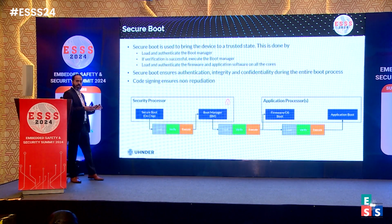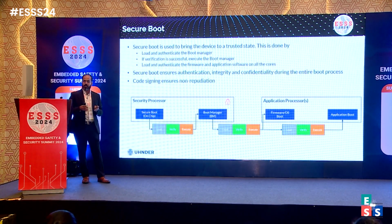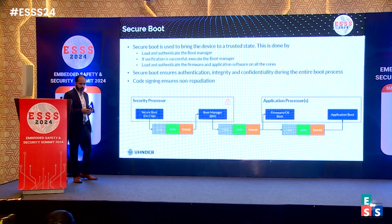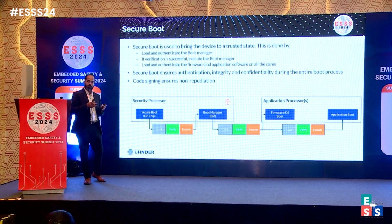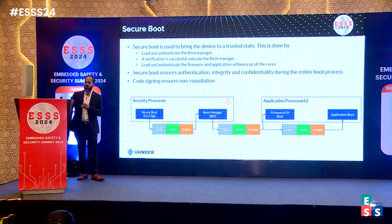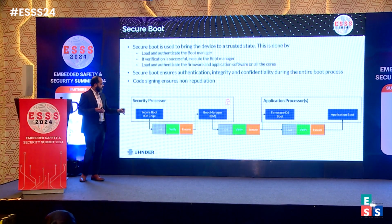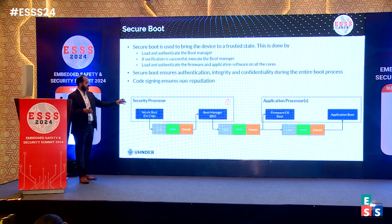And let's talk about the general security features that we need to have in any sensors. Secure boot is one of the most critical aspects to the security, because the job of secure boot is to verify and load and then execute all the software that is eventually going to run. And most of the time the secure boot is not one stage. It typically is a 3-stage process.